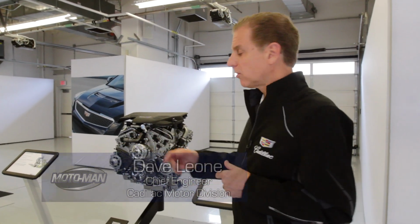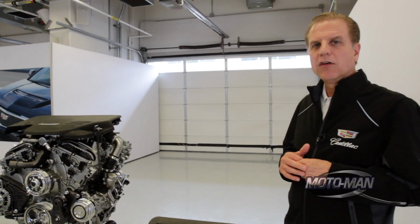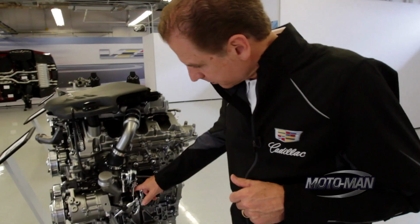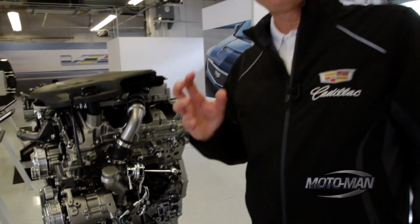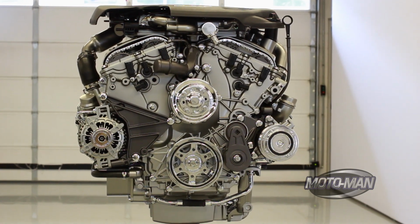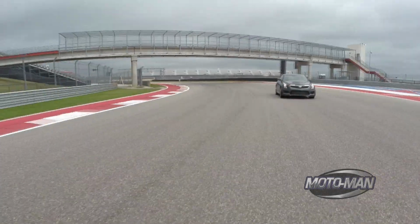Behind me is the all-new Cadillac LF4 Twin Turbo V6 engine. It's 3.6 liters, it's 464 horsepower, 445 pound-feet of torque. Inside each turbine is a turbine vane. And we came up with a composite material that is aluminide titanium. It's got 51% of the rotating inertia of a typical aluminum turbine, and that allows us to spin it up faster. This engine at peak boost operates at 18 PSI.